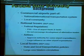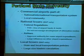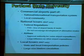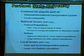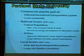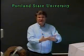And airlines are largely focused on getting the passengers in and getting them off in the air, and not on issues like pedestrian and bike. Then, of course, local issues to face at the airport are all the state and local transportation plans, policies and requirements. And another issue for bike and pedestrian is that our large size hinders circulation for these modes. Shorter means of connectivity are what you need for them, as opposed to a car. So there's a need, when the city or the region is looking at the whole system of, for instance, a bike system, to want to use part of airport land to complete that system. But that is an issue.